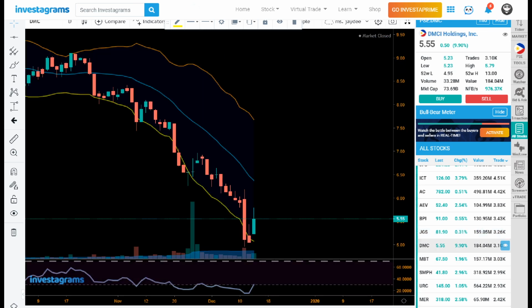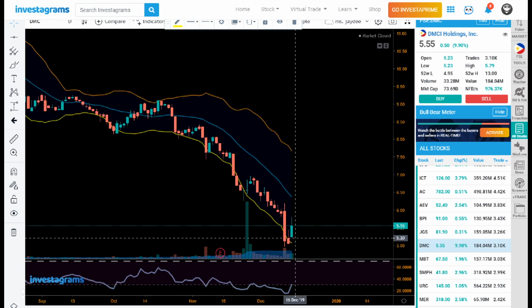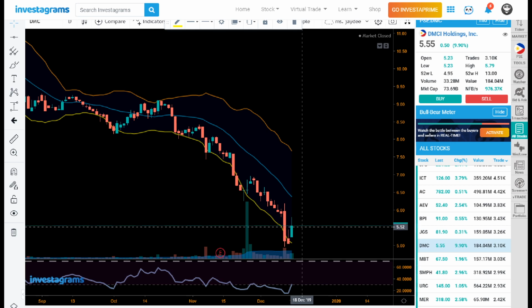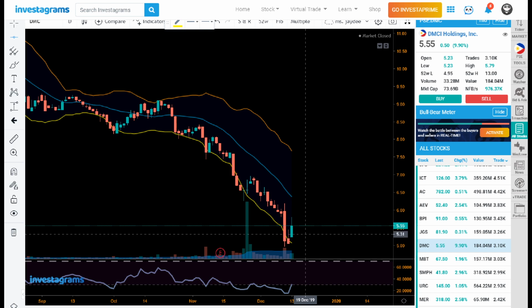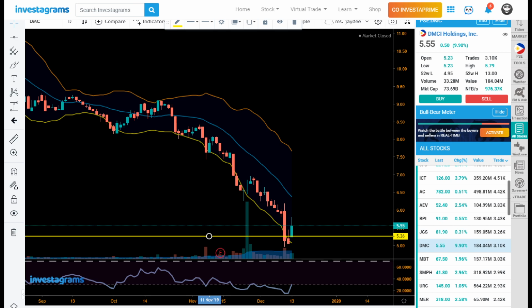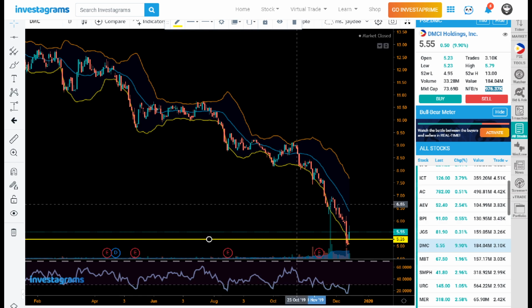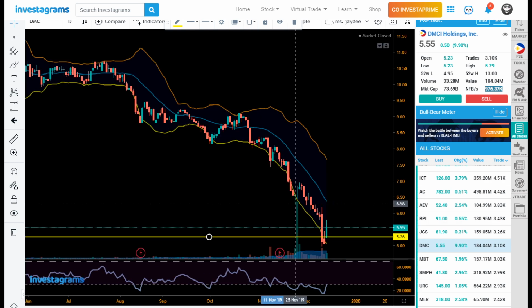JGS, DMC. Okay, this is the bounce for DMC. If you want to enter anywhere from this price to this price is already a good entry price. And you also have some foreign buying, 976.37. Okay, so just use the 5.26 area as your support.